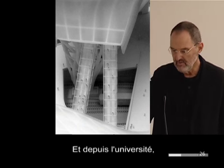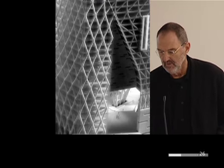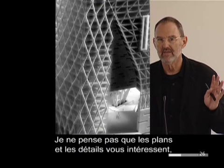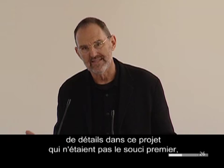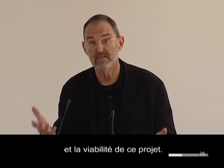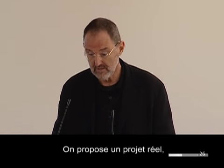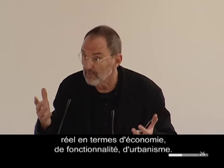And then again, from the university side, as we look through the space, I don't think you're going to be interested in the plans at a detailed level. I want to make just certain comments. We spent a lot of time. There's a huge amount of detail in this work, and it's not the primary focus of the work, but it was necessary to prove capability and to make this project viable. We're bringing you something that's real. It's real in economic terms, it's real in functional terms, it's real in urbanistic terms.